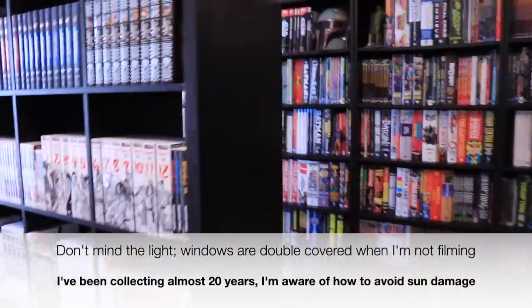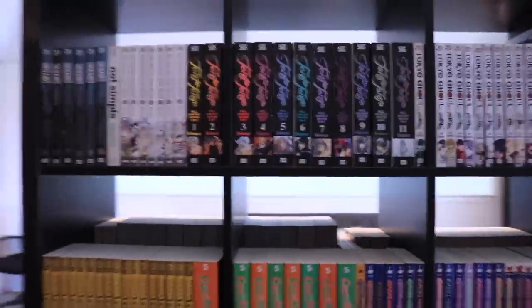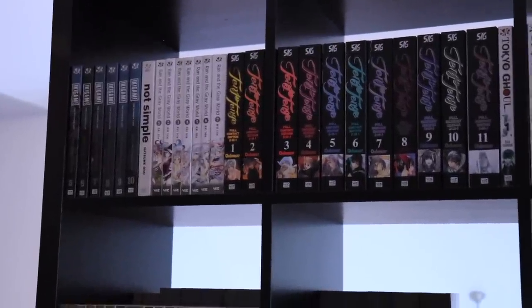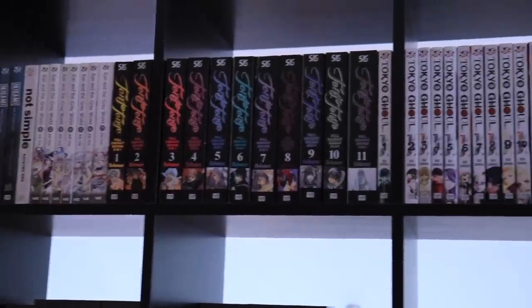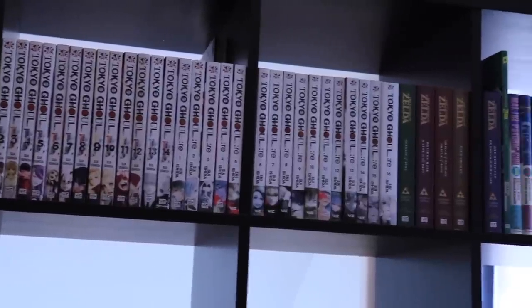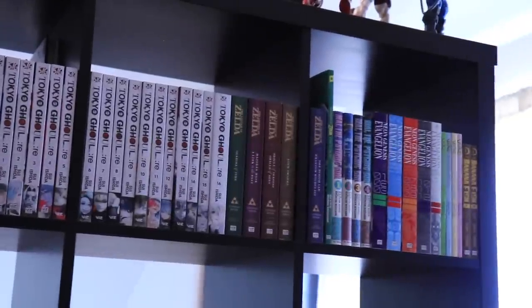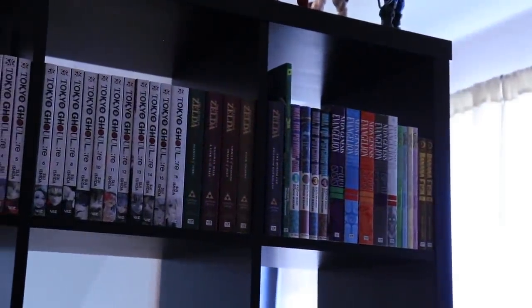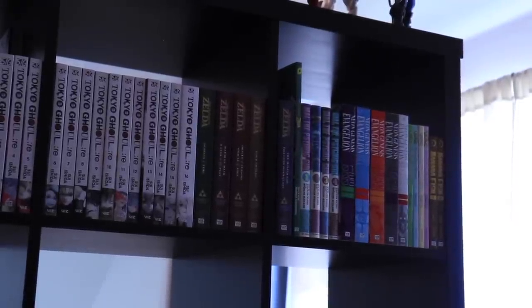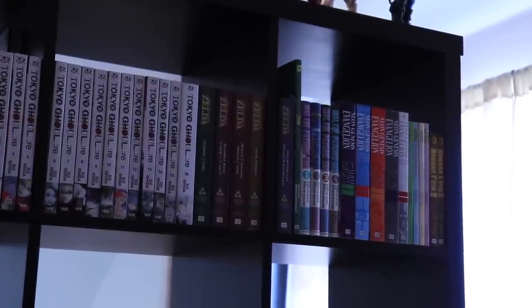So this is what I meant by using it as a room separator, because now I have the ability to use the back side of this shelf. So continuing at the top here, we've got the rest of Ikigami, Not Simple, Ran in the Gray World, Tenjo Tenge, Tokyo Ghoul, and Tokyo Ghoul:re. And then the Legend of Zelda Legendary Editions, followed by A Link to the Past, Mai the Psychic Girl, Neon Genesis Evangelion, Pokemon, the stuff that's not Pokemon Adventures, and the first two volumes of Banana Fish.